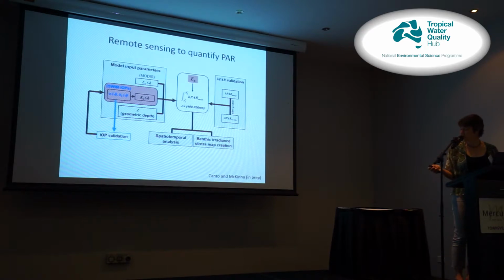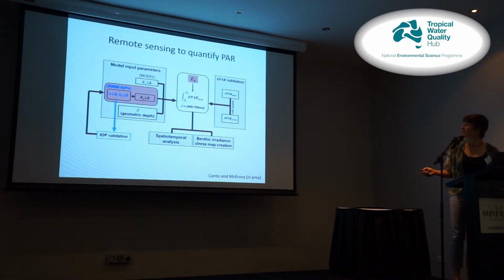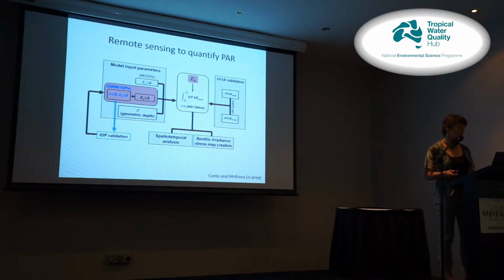But it's now coming together really nicely, thanks to students Marie Descanto and Lachlan McKenna, who are bringing all these different factors of incoming light, optical properties of the water, and the match-ups of the PAR and the validation that all have to come together to make use of those data.